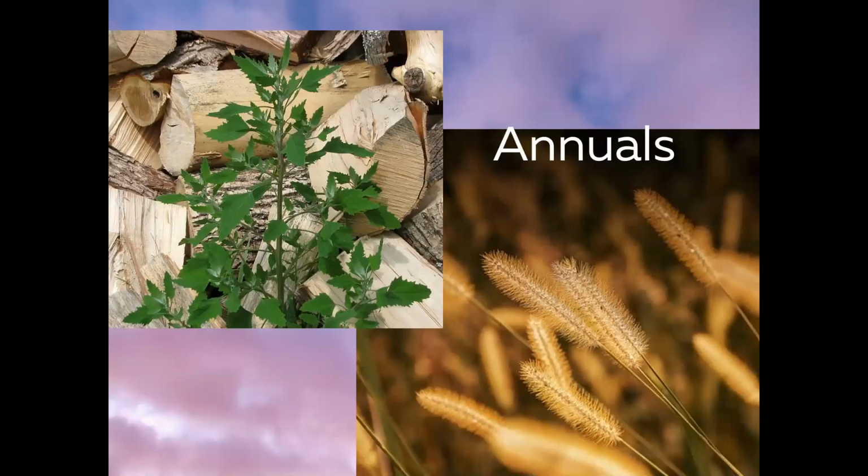Upper left, that's lamb's quarters. Lamb's quarters starts out as a tiny little seedling that has a purple stem and a couple of leaves. And if you let it go, it becomes a tree. They can get probably 3.5 to 4 feet tall.